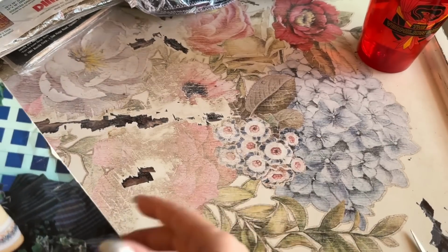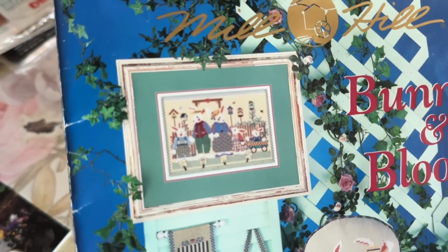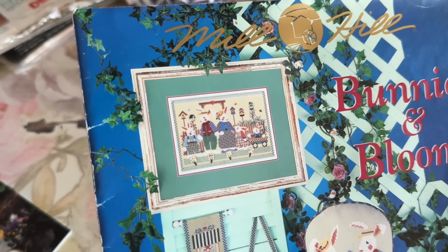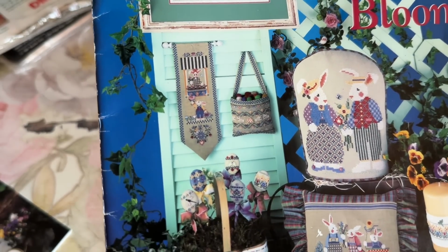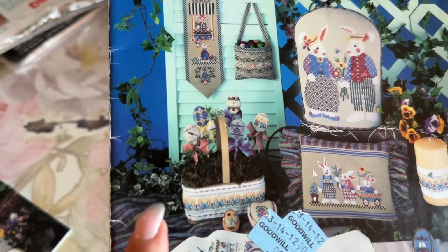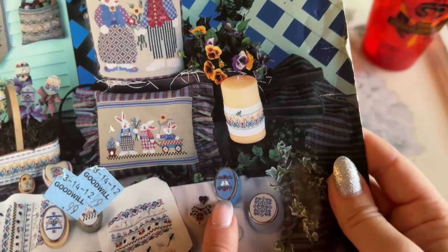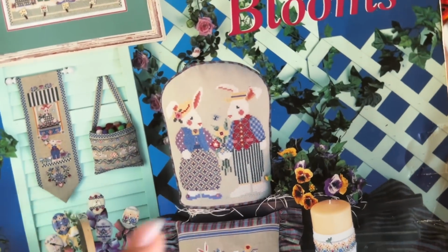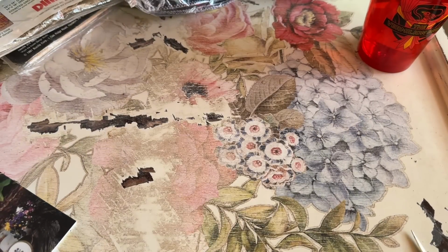Oh my God. Let's start with the bunnies. We have a family of bunnies. The banner. It's all these little elements, like how they're suggesting you reuse the pattern over and over again. I will definitely start with these two, and I will show you. I was looking at the pattern and this is gonna be crazy.